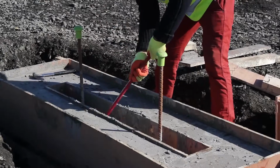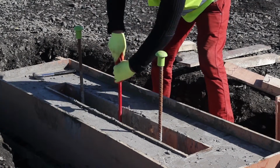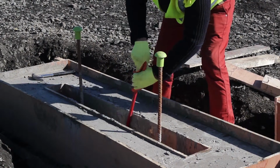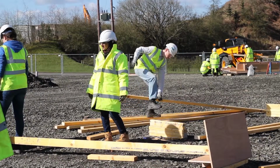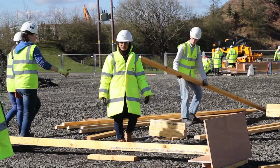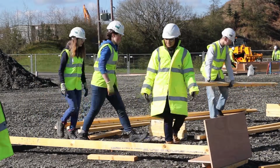For me, this is the first time I had hands-on experience. We've been on site visits before, but definitely seeing it is something, but actually doing it yourself is something else, and you learn all the little tricks that go into it, even as small as just the nails, how they're supposed to be positioned.